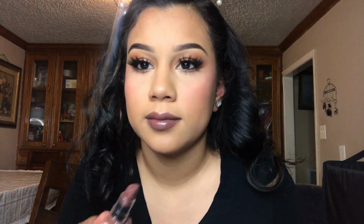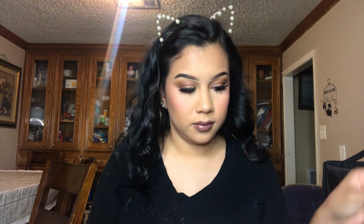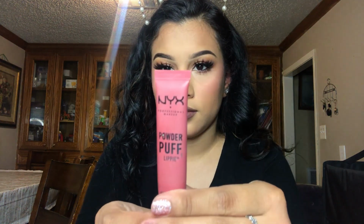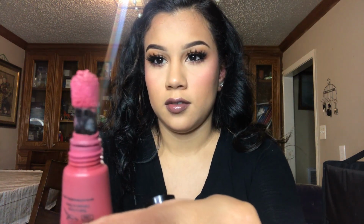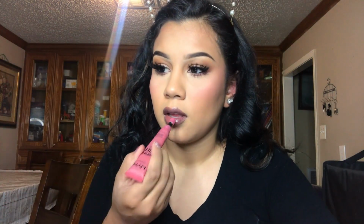I love this color. It's just a little too buttery for me. It is a little messy because it's not a matte color, so you have to be careful not to smudge it on your hands or anywhere because it will stain. Then I'm going in with my NYX Powder Puff, just a little pink, on the inside of my lips so it can have a little ombre tone to it.